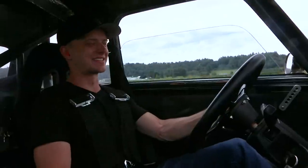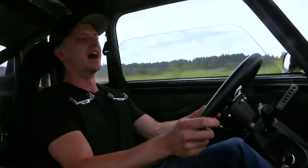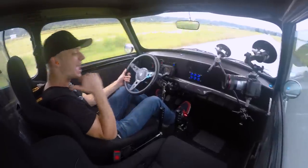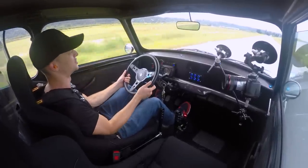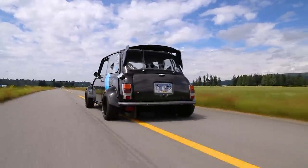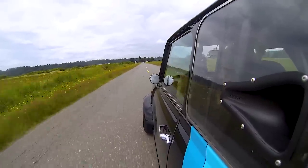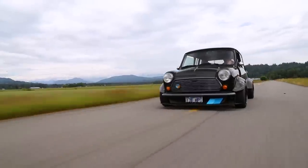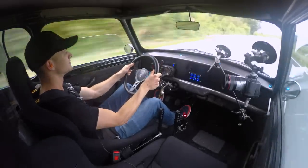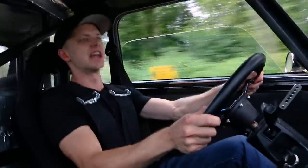All right, you guys. I'm not even sure if you can hear me right now, but we are currently driving Adam's mid-engine Kawasaki Ninja ZX10R powered Rover Mini. This is going to be absolutely insane. Rolling the windows up does really nothing for the sound. There we go. That's 10,000 RPM.